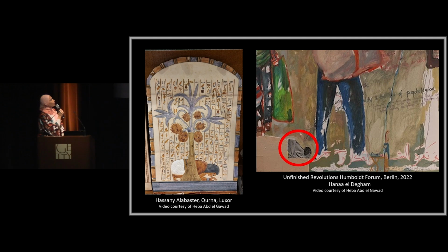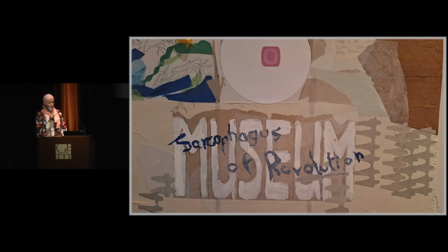To sum up, this is the very same scene, one used by Hannah in Berlin. She's an Egyptian based in Berlin, and this is one used by an Egyptian artist in Luxor. They both found meanings in ancient Egyptian motifs. It means different things to them, but this was a graffiti done by an Egyptian on the wall, on the mural that Hannah has used, and he's written that museums are sarcophagus of revolutions.